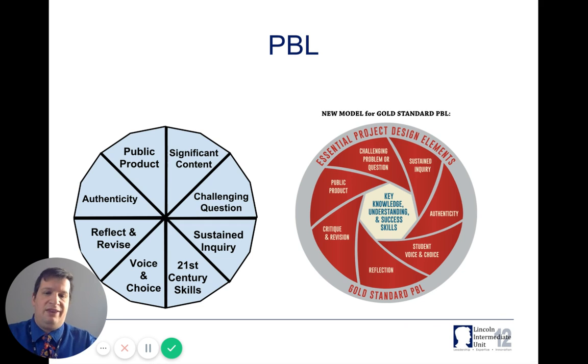One of the big things is that there has to be a challenging question. You're going to see it in both of them. That it's a period of sustained inquiry. It's a sprint, not just a long period where you're doing a lot of things. It's a sprint to get more information. So we're looking at a longer period.